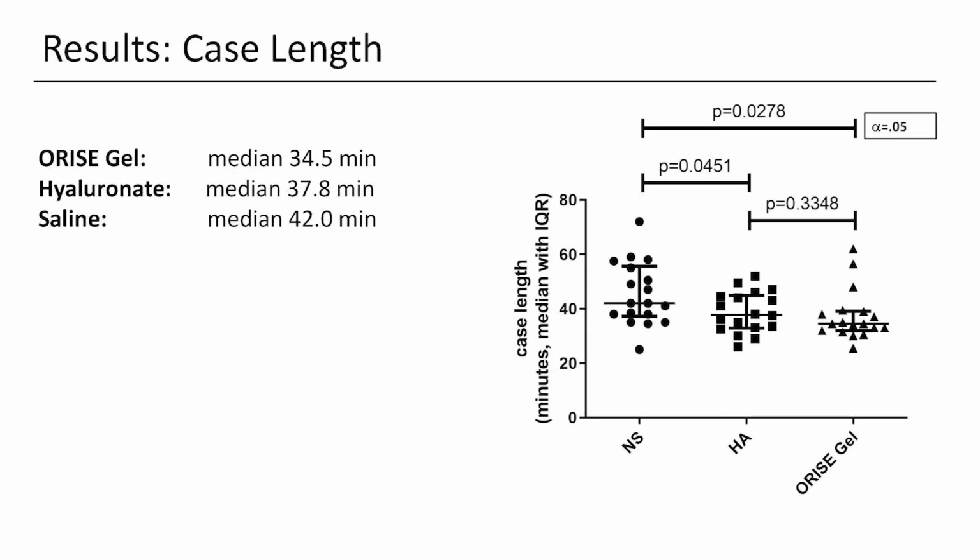The median case length was 42 minutes for the saline group, 37.8 minutes for the hyaluronate group, and 34.5 minutes for the ORISE Gel group. Both the hyaluronate and gel group case times were significantly shorter when compared to the saline group. There were no significant differences noted between the hyaluronate and the ORISE Gel group results.